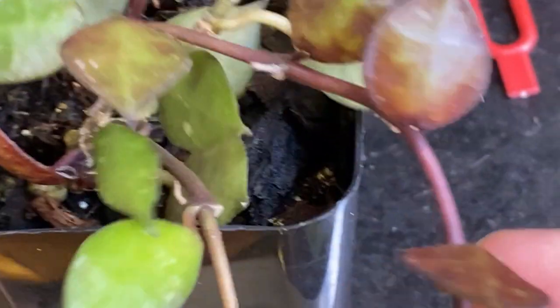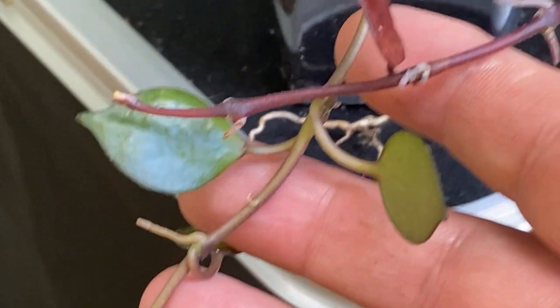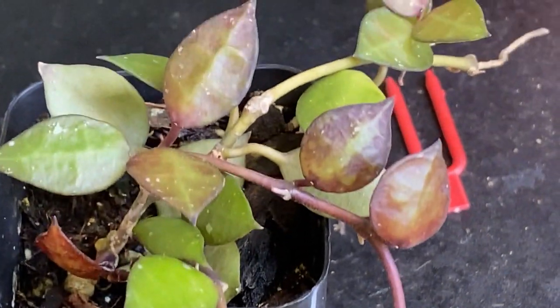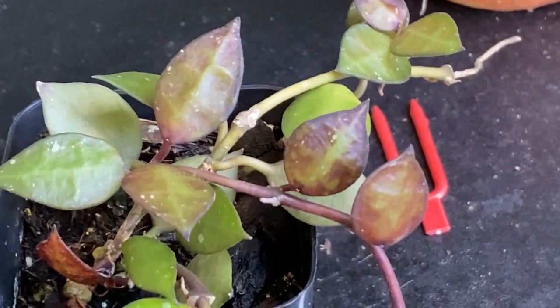So it's getting there. I'll show you guys this probably in January. See, it'll be almost completely black. So yeah, that's Hoya croniana, black leaf.